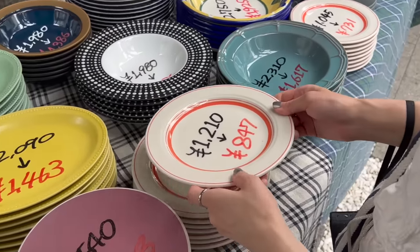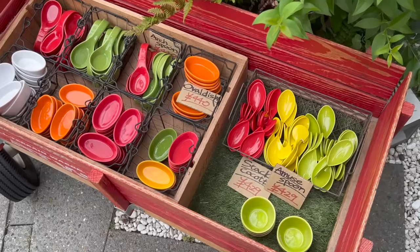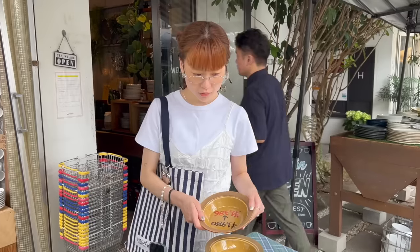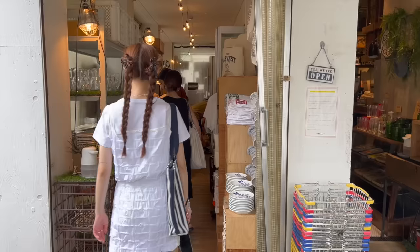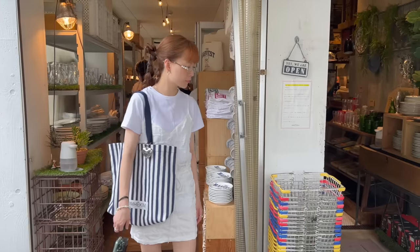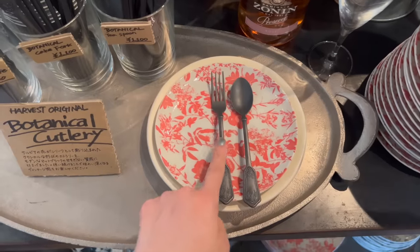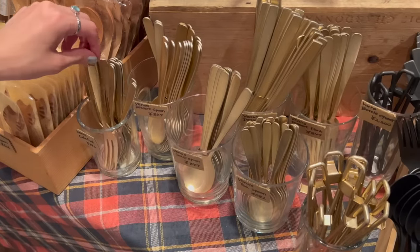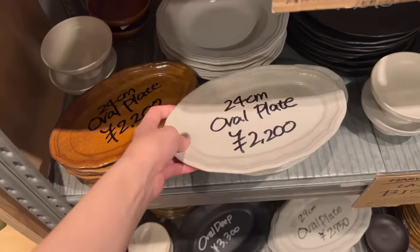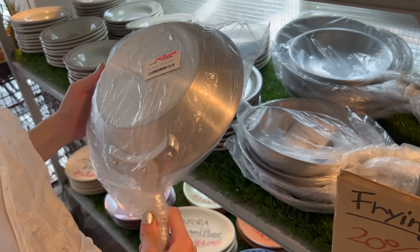Ooh, that's cute. It's pretty. Oh, that was cute. Ooh, someone's gonna splurge here today. Sister, don't you need that? So pretty. It's matte and on trend. But this one. Oh, don't you always want those?